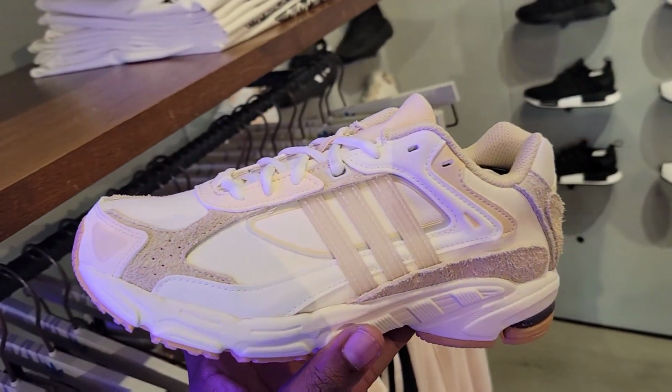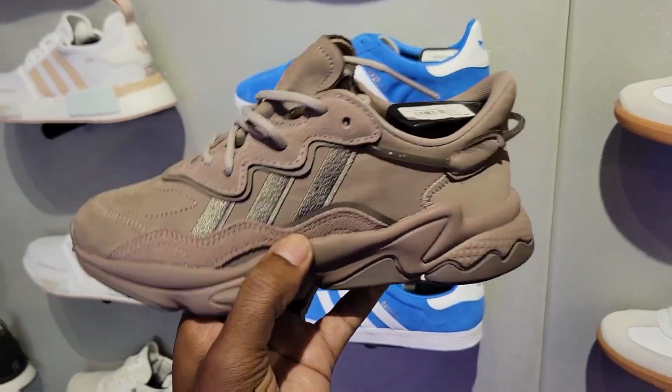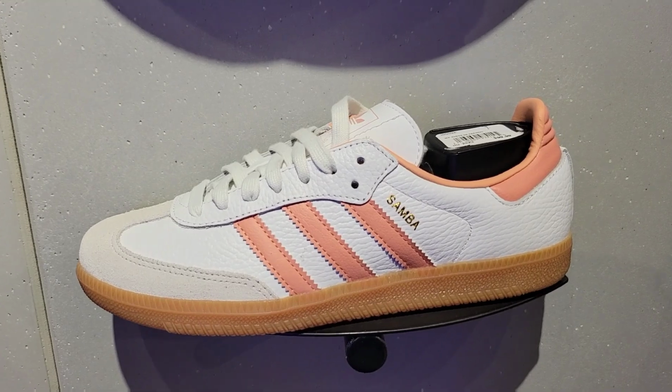Pretty clean colorway out of Response with the canvas and suede material. 130 on the retail. Pretty clean. Materials on these Oswegos. Let me know what you guys think about these. This is for the women, 120 on the retail. And they got some Sambas right there, not bad either.